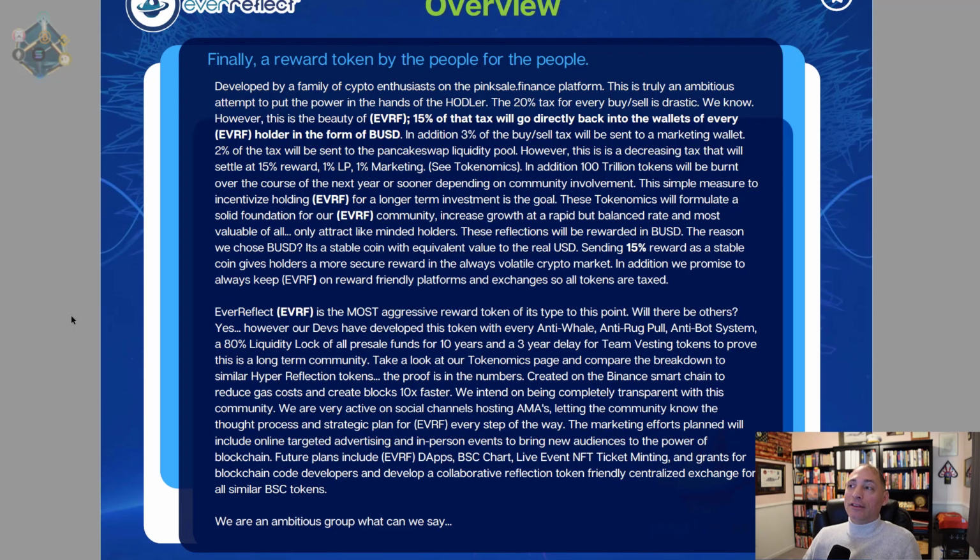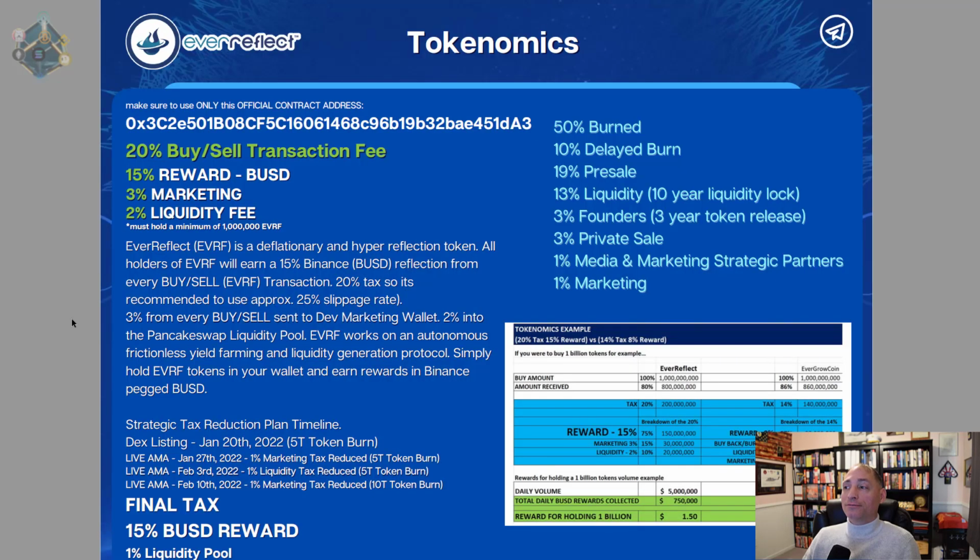Great overview. A lot of really good information in here, and I appreciate that they put the detail in here, because there are some aspects of this project, especially where we are in the launch process, that are kind of hard to figure out what exactly they're doing. And they did a really good job of walking through what they're trying to do with this token. Same thing with their tokenomics. Did a really good job of explaining everything.